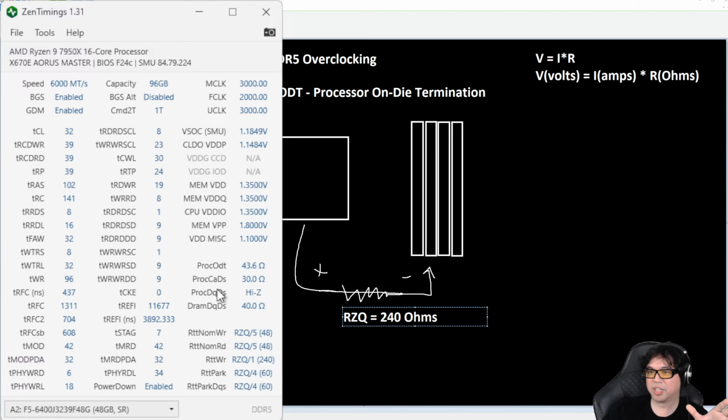So the cool thing about Zen timings is, for any given EXPO or XMP profile that you apply, you can figure out what your motherboard programmed for the tertiary and the sub-timings, as well as the primary timings, but the primary timings are typically the ones that you see on the RAM kit. And then also other interesting things like voltages, for example.